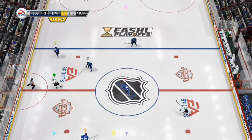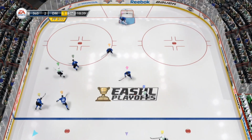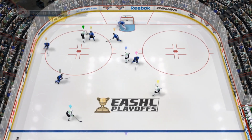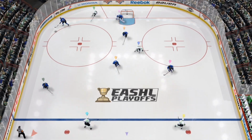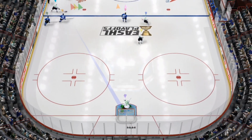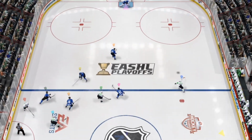To York. He's got 2 points already in this game. He'd love to add another. That would extend that lead. That'll keep this offense going. He's got it. Oh, dances. Got that stick in and interfered with a puck. To York.